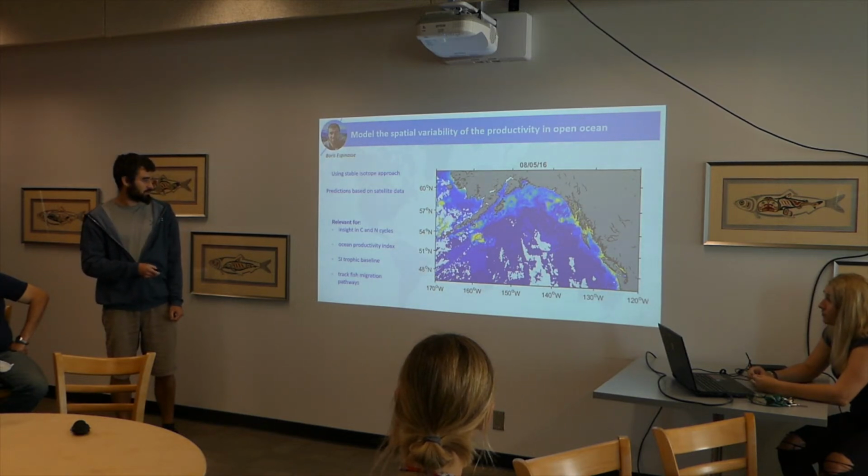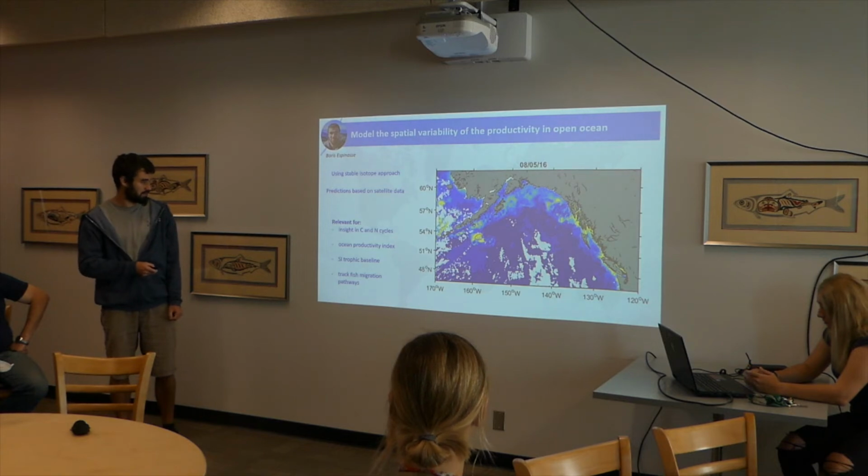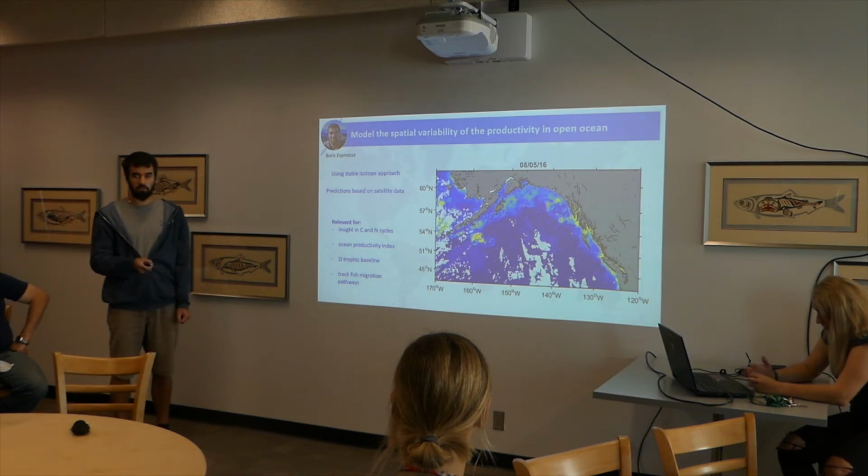You can develop an ocean productivity index. You can get a stable trophic baseline, which is useful when you want to know at which trophic level your fish are. You can compare with this baseline. And you can track fish migration pathways by comparing salmon values and the isoscape.